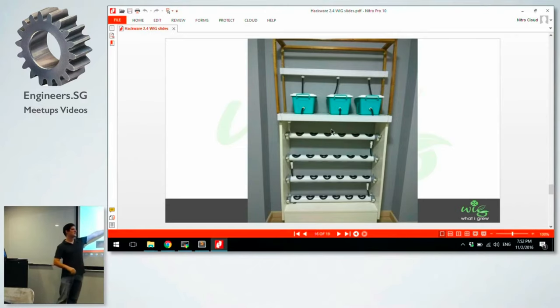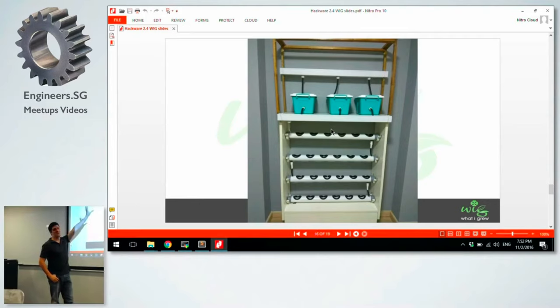So at the bottom here you'll see the NFT, the nutrient film method. And at the top there, you'll see the flood and drain. This one got added on later on, as you can see. I ended up using one of our old bookcases to convert this.